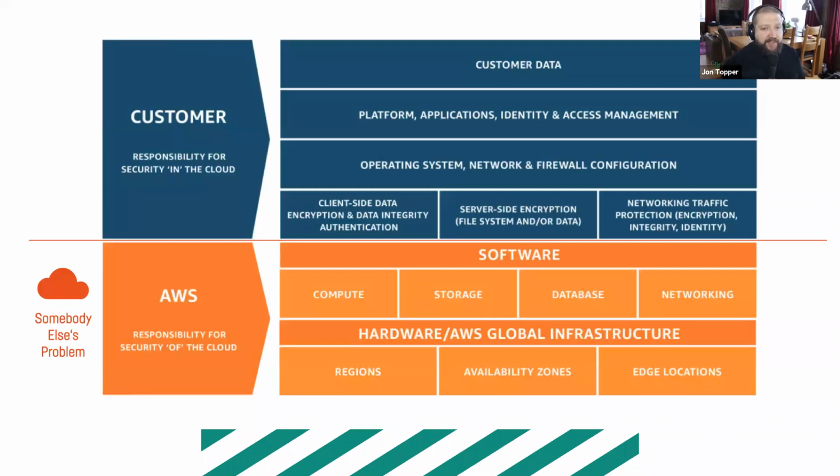From a security perspective, the argument is also pretty clear. This is a diagram that Amazon called the shared responsibility model. Above the line, the blue bits are the things that you as a customer are responsible for. So you are responsible for your data and your platform, your applications, all of your IAM configuration, and so forth. You're also responsible for managing the operating system, networks, and firewall configuration if you're running EC2 instances. You're responsible for managing server-side encryption and so forth.